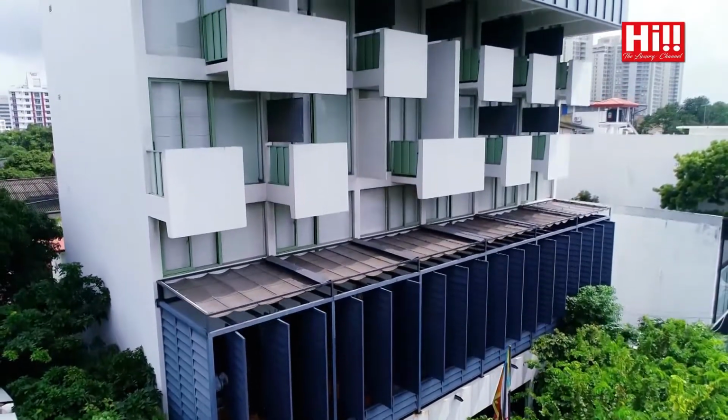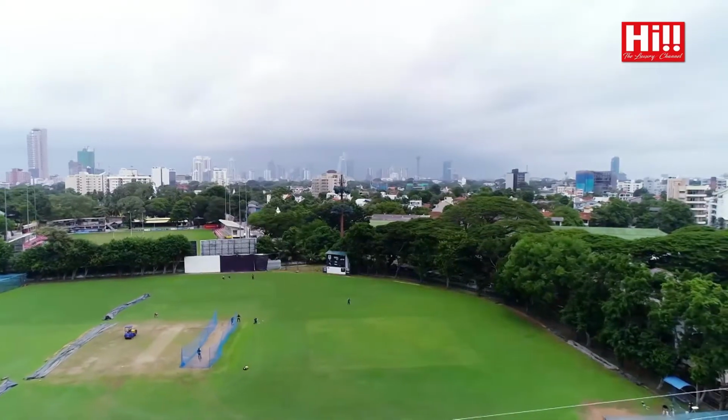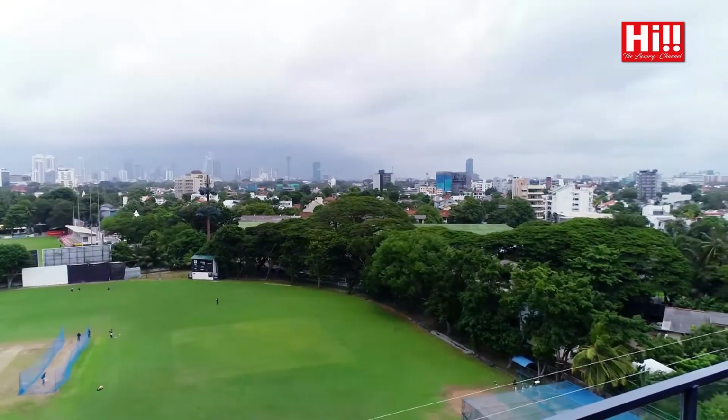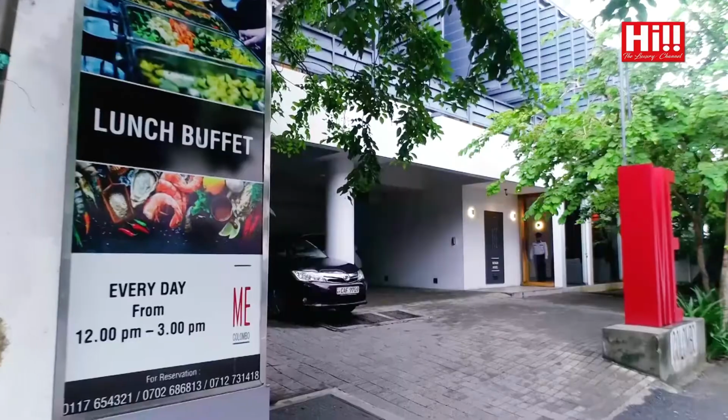This hotel was built on a 20 perch block, and it had one big advantage because it was overlooking a ground, I believe the Colombo Cricket Club grounds. What we wanted to create is a very unique and uncommon type of hotel compared to the other existing city hotels in Colombo. We are located at Park Road, Colombo 5, just opposite the cricket grounds.